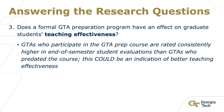who predated the program. If you want to take student evaluations as a proxy for teaching effectiveness, then we can say that there is an indication that TAs who take the class are more effective teachers than TAs who predated the class. But this is, again, a proxy and it's not certain. It needs additional variables to be looked at.